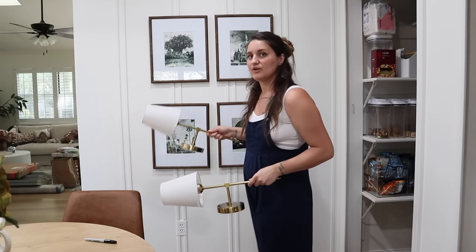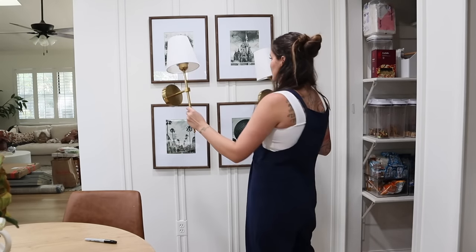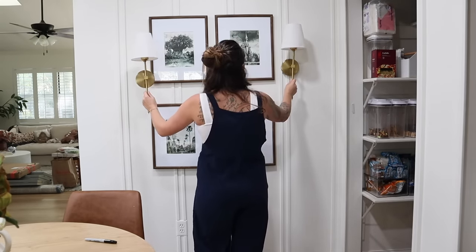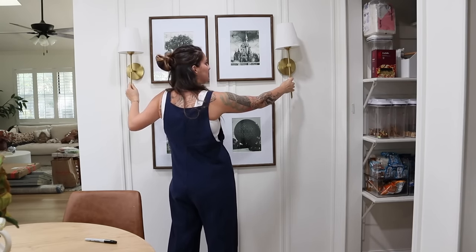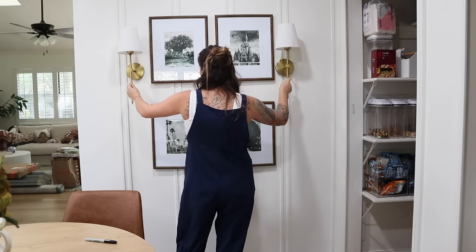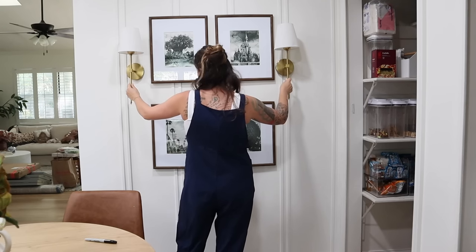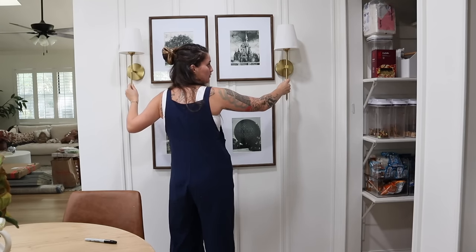Okay, so over here on this gallery wall, I put the shades on, and this is what it would look like over here. So this side is like totally fine, gorgeous, whatever. This side, my right side, is the one that I'm worried about.